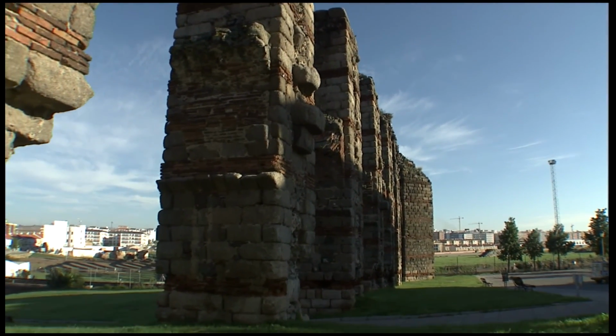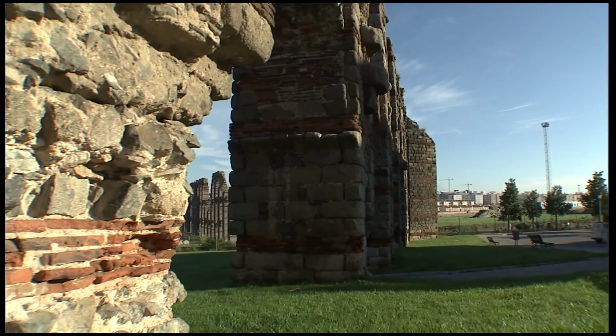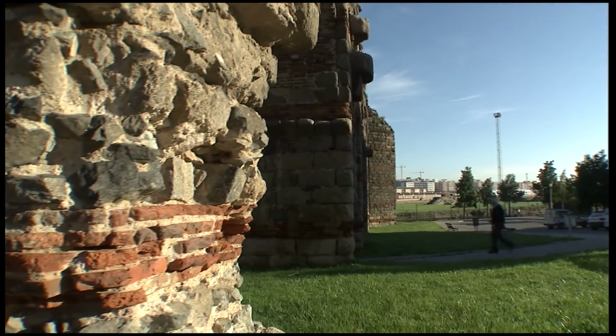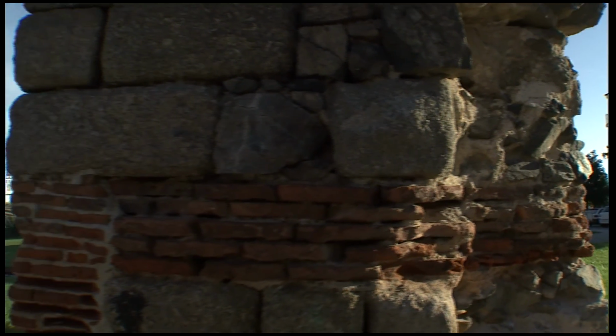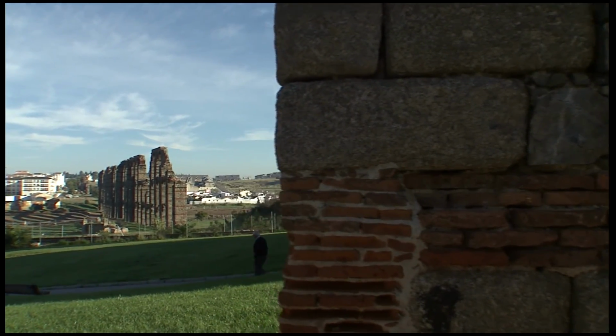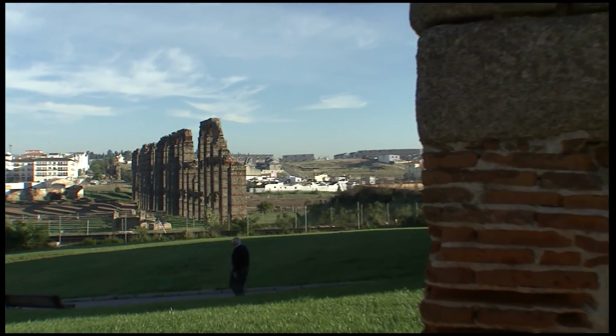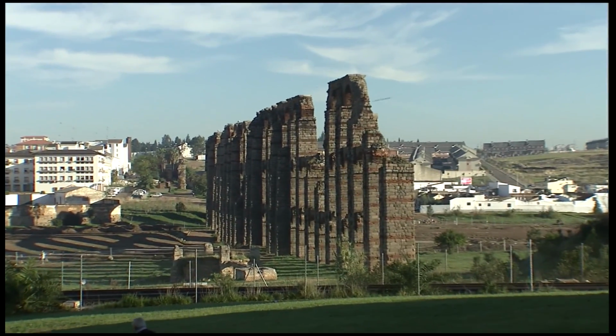The aqueducts are marvelous creations of design. This section is over 25 meters tall and about 825 meters long. For every 1,000 meters traveled, the level goes down exactly 1 meter. Archaeologists and engineers still cannot figure out how the Romans were able to make such precise measurements over long distances.